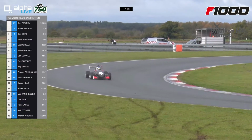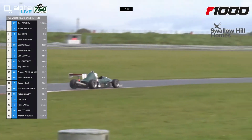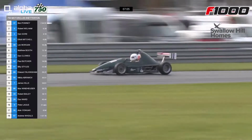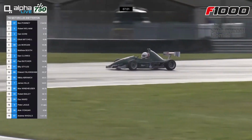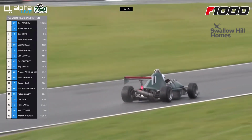leader, Rob Wellham, who is almost in a different class, isn't he, to everybody else from the speed that he is showing. And you can see the lines that the driver's taking. They're very much the wet lines, aren't they? Trying to find some grip where there is some, not on the usual racing line, very much on the outside of the corners. We've seen that in particular from Wellham, but there's Elliot Mitchell as well, going very deep into Agostini. Fourth place, of course.